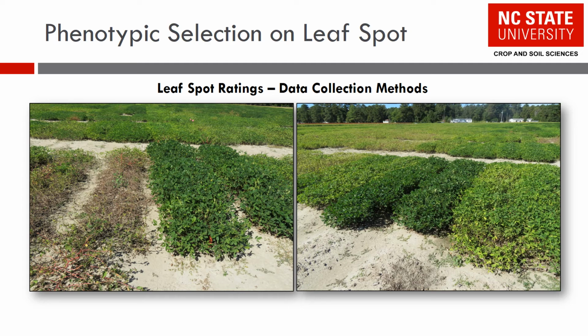When it comes to taking ratings on plots, typically the ratings are relative to other plots. When I take a rating on leaf spot, I usually walk the entire field and get a mental representation of what I would consider to be a 5 rating. I then continue looking at the plots until I'm confident I could identify all ranges of the rating scale. I'll give you an example. Here I'm suggesting the plot on the far right is considered a 5.